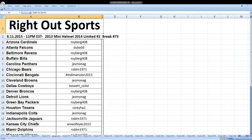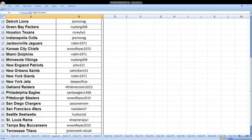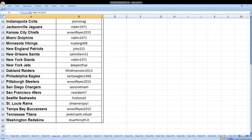Cyberg Dubba, Rob LM, Fourth Dimension, Corey Ha, West Virginia, Joe Ho, and Spurt with both their teams. Santa Eagles got my Eagles. Cyberg got your Vikings. West Virginia with the Steelers. Dreamers Joy, Jenka Math, and Stuart Forsyth on the bottom.